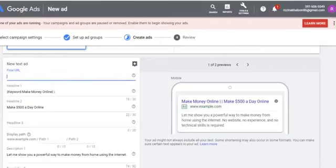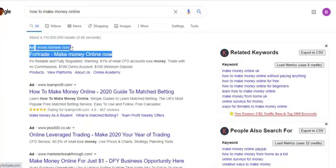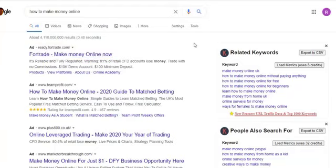With Google and all the top traffic networks like Bing, etc., your final URL, where you want the visitor to go to, and your display URL, okay, like this, which is going to be this one, this part here right at the top, what you're seeing, has to be the same. If your display URL is not the same as your final URL, guess what? Your ad is going to get disapproved immediately.